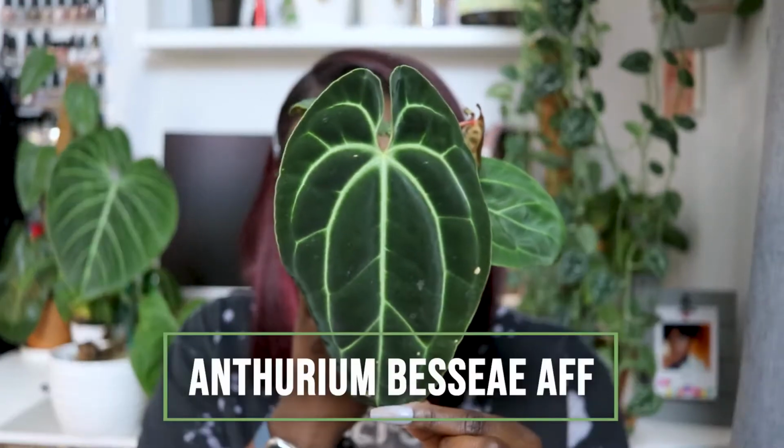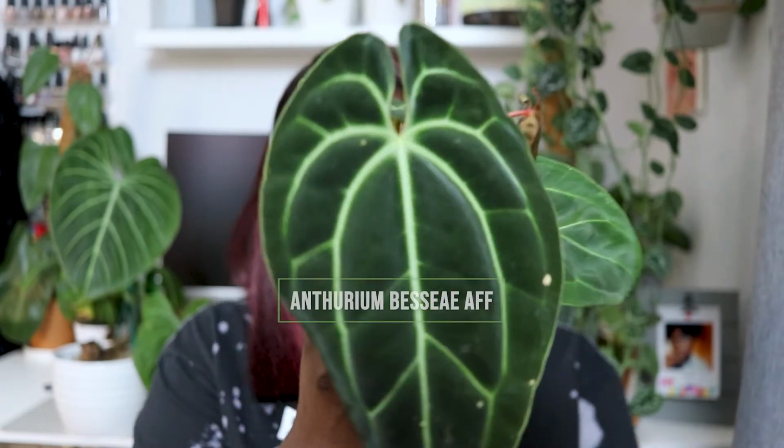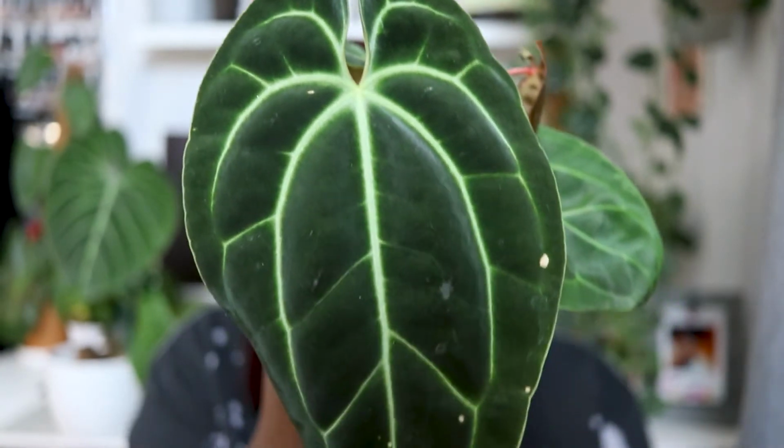I already have one of these, but I'll show you the one that I bought from them. Oh my gosh, it looks so good. This is an Anthurium Besseae. That is so cute. Look at that. Let's just zoom in a little bit. We're going to do a little bit of a zoom in pan.